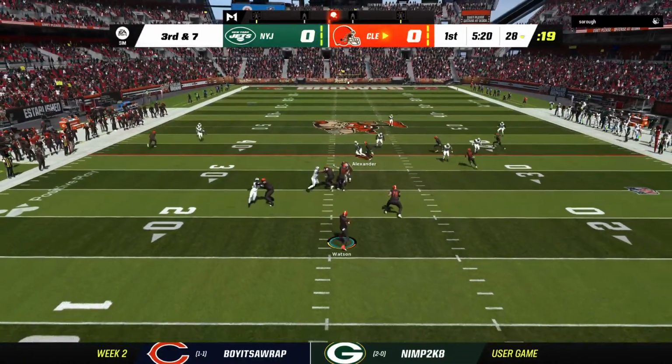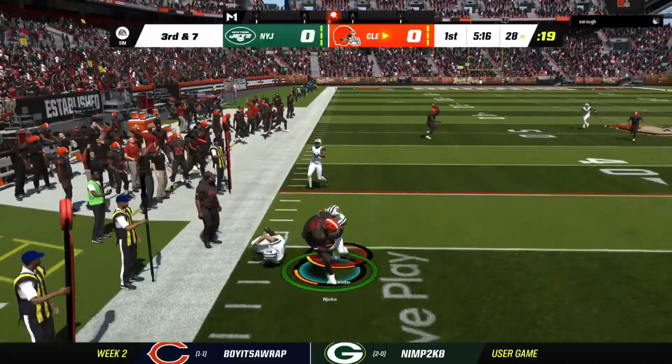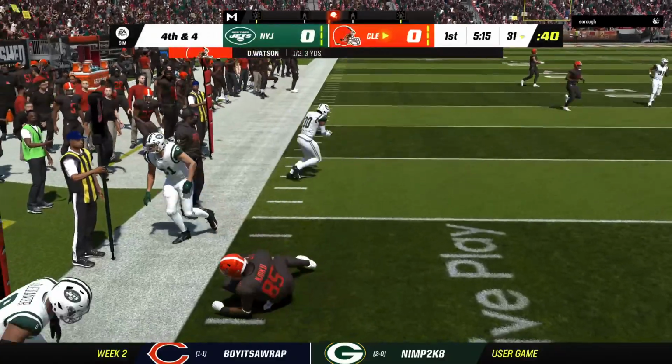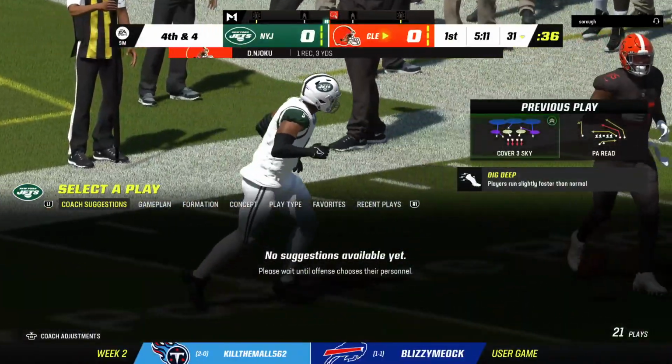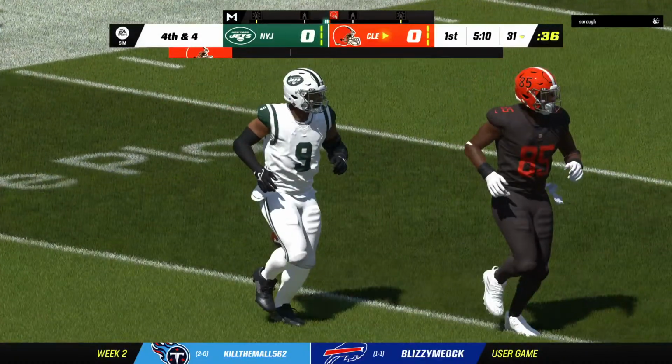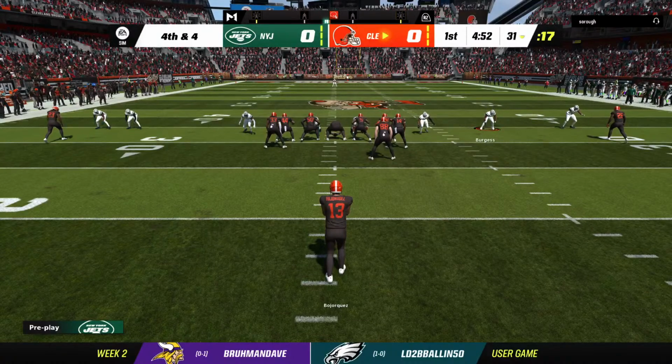Now it's Watson. Got an open man. That's David Njoku, the tight end. Call it a gain of 3 on the play. And that'll bring up 4th down. Well, able to get the completion, but unfortunately not able to get the 3rd down conversion there on that play.